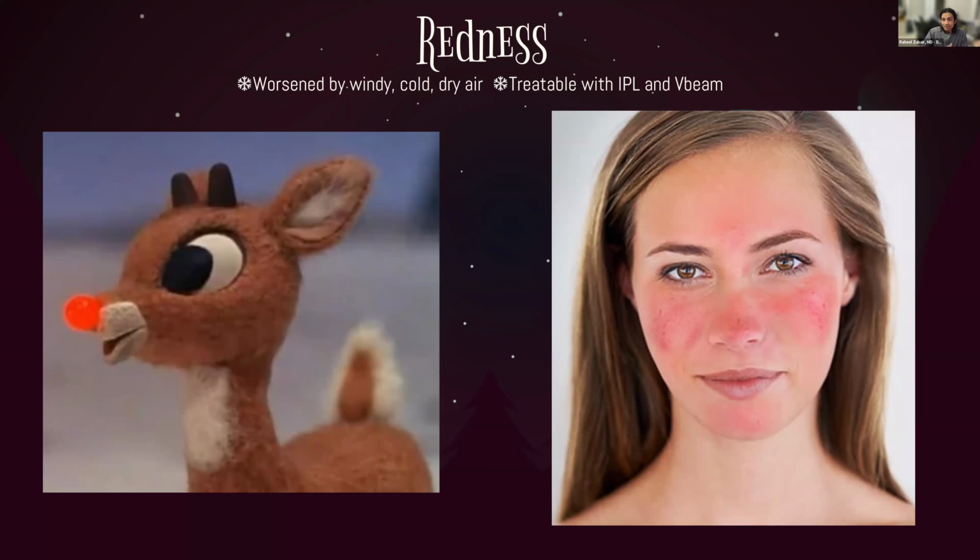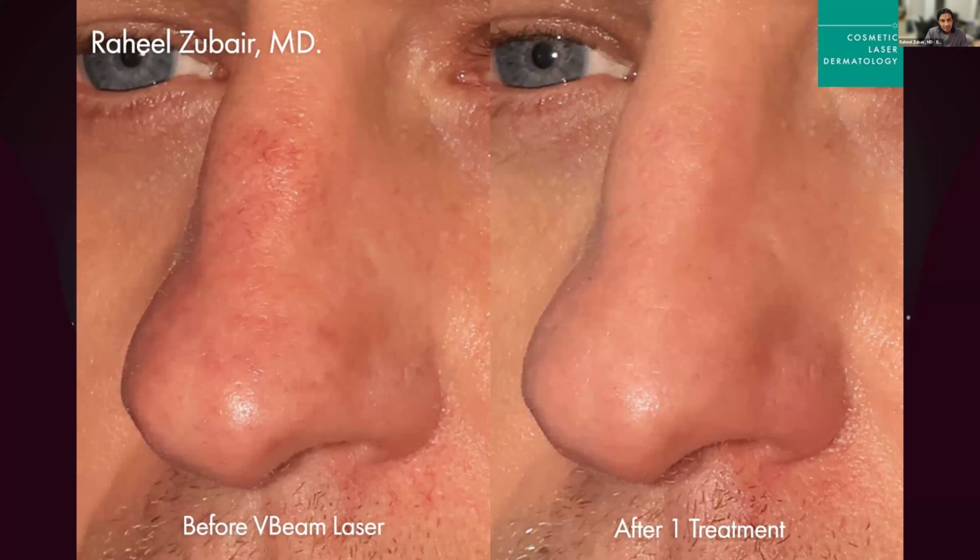So you can preemptively prevent that redness by using either IPL or V-Beam. Those of you who are only in San Diego for the holidays, you're fortunate that it's not going to get worse for you. But this is a patient I treated similarly in the past year. So he had overall redness, but also you can see these blood vessels on his nose, and these got better after a single treatment.